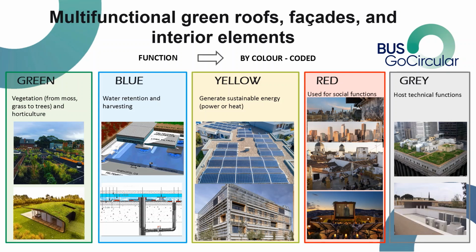Blue represents construction that provides water retention and harvesting and contributes to the delay of stormwater runoff, reduces flooding and enables reuse of rainwater in the place to water a green roof or facade or exterior, to reuse water for cleaning or watering interior plants. Yellow generates sustainable energy, power or heat, and contributes to the reduction of energy consumed by the building. It contains, for example, solar or thermal panels or wind turbines.